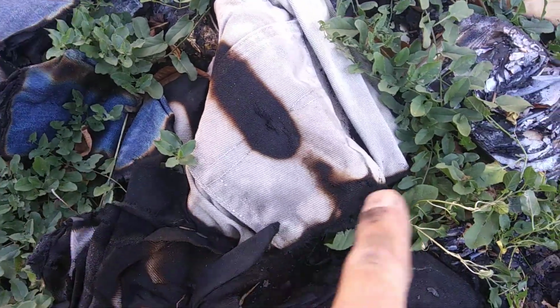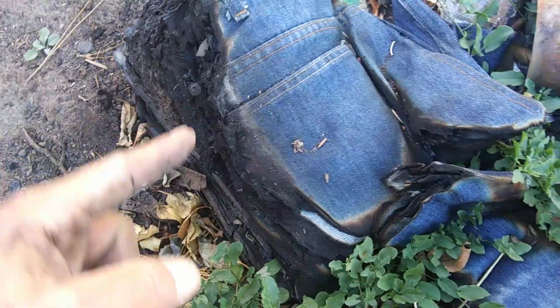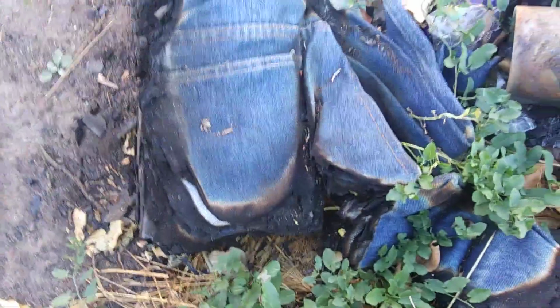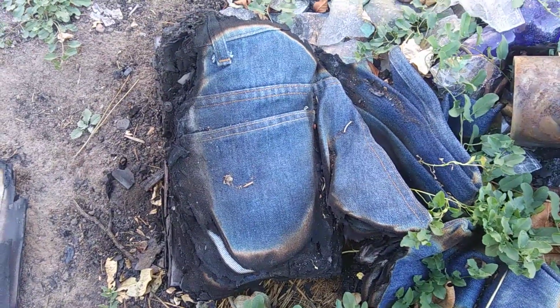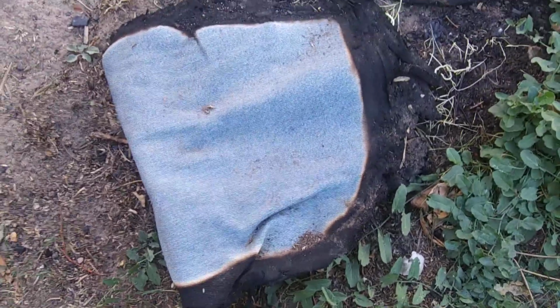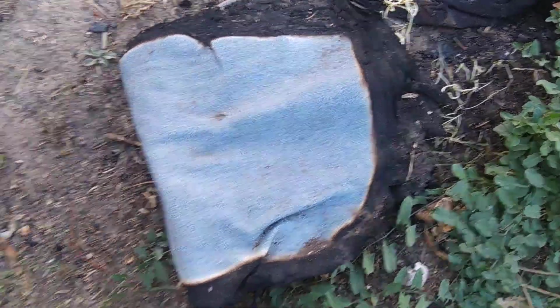Same thing here. Around the edge. Burnt all around the edge of this stack of jeans. And there's like a fifth example right here, however many that is so far. So whatever this is, it's a reproducible phenomenon.